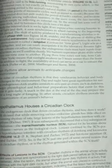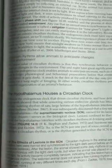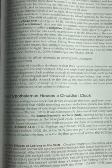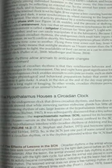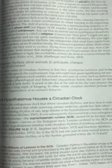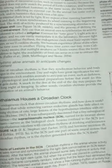Circadian rhythms allow animals to anticipate changes in the environment. The major value of circadian rhythms is that they synchronize behavior and body states to changes in the environment. The endogenous clock enables animals to anticipate an event and to begin physiological and behavioral preparations before that event.